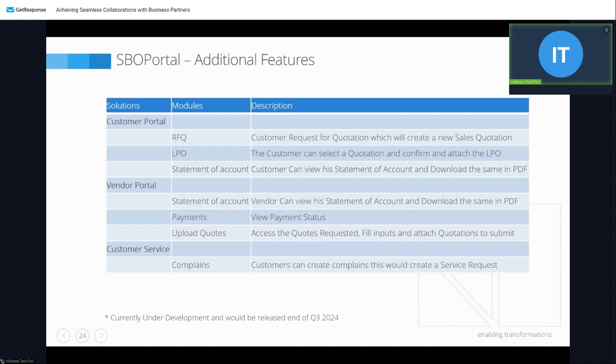Similar functionality is going to be enhanced in the vendor portal as well, where they will also be able to view a statement of account. They will also be able to view the payment statuses, whether the payments are in process, when to expect the payments, and to upload quotations and fill requests within the application. And in the customer service aspect, we are looking at enhancing complaints so that customers can create complaints by themselves, not just monitor the service requests. All of these features would be rolled out and made available to our existing customers as well, in order for them to benefit from what we are delivering.